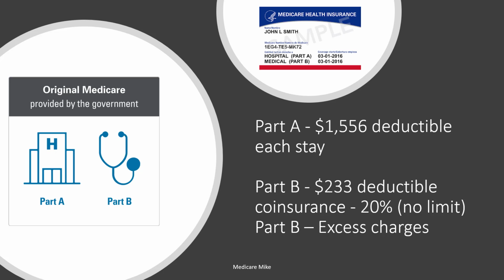And what's unique is it's really only good for a period. It's not good for a full calendar year, so you could end up paying that multiple times per year. Now, the Part B side, if you actually have to use your coverage, you've got a once per year deductible, which is nice, once per calendar year, $233.